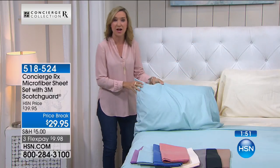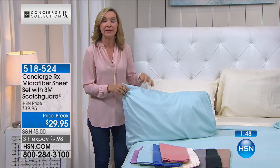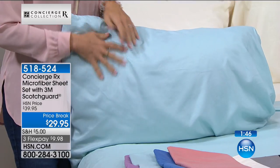They're going to feel just as soft. They're going to help give you that moisture management when you're sleeping. And at the same time, you're not breaking the bank.